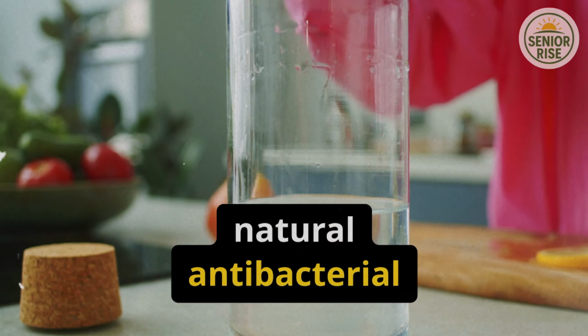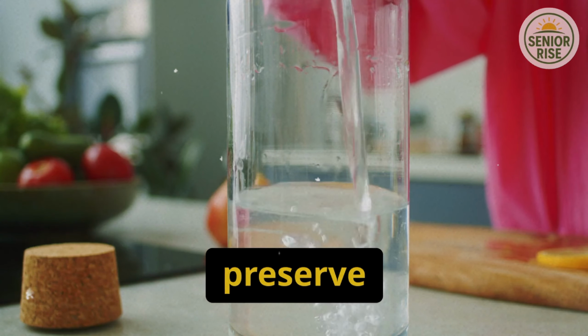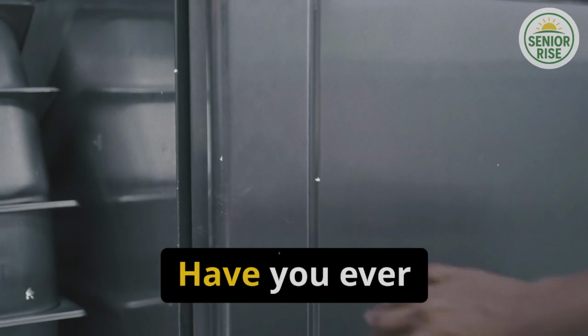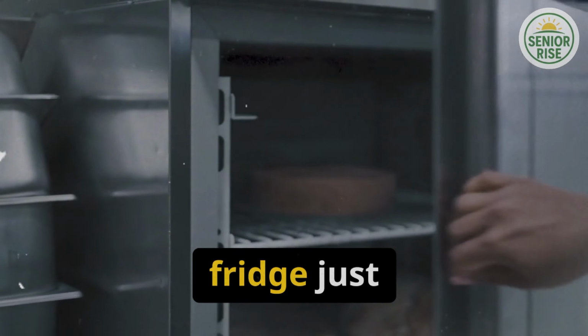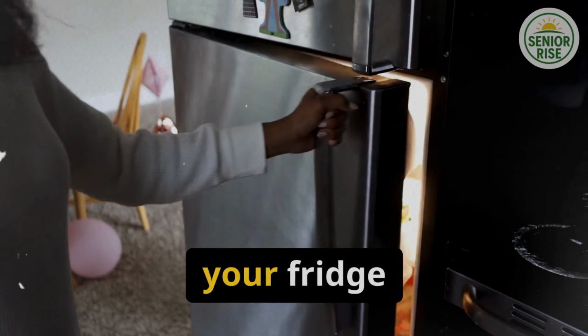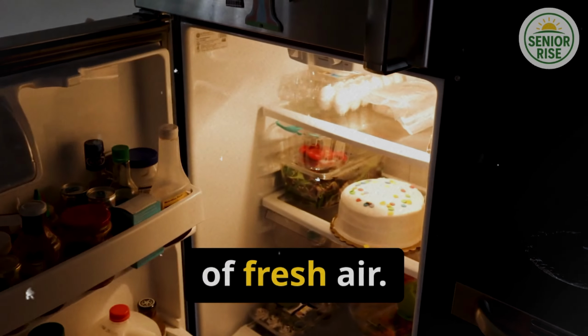Vinegar's natural antibacterial properties help preserve food longer and create a healthier storage space. Have you ever hesitated to open the fridge just because of the smell? Maybe today's the day your fridge finally gets a breath of fresh air.